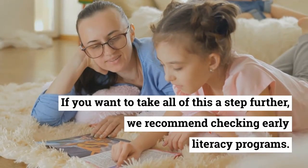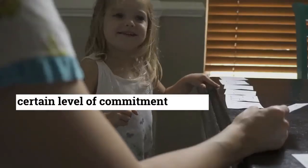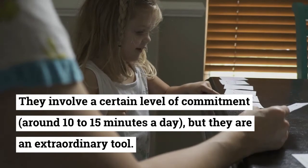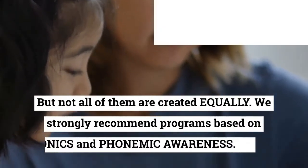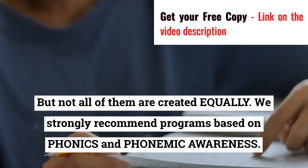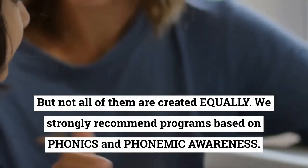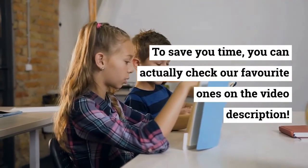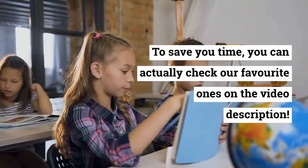If you want to take all of this a step further, we recommend checking early literacy programs. They involve a certain level of commitment, around 10 to 15 minutes a day, but they are an extraordinary tool. But not all of them are created equally. We strongly recommend programs based on phonics and phonemic awareness. To save you time, you can actually check our favorite ones in the video description.